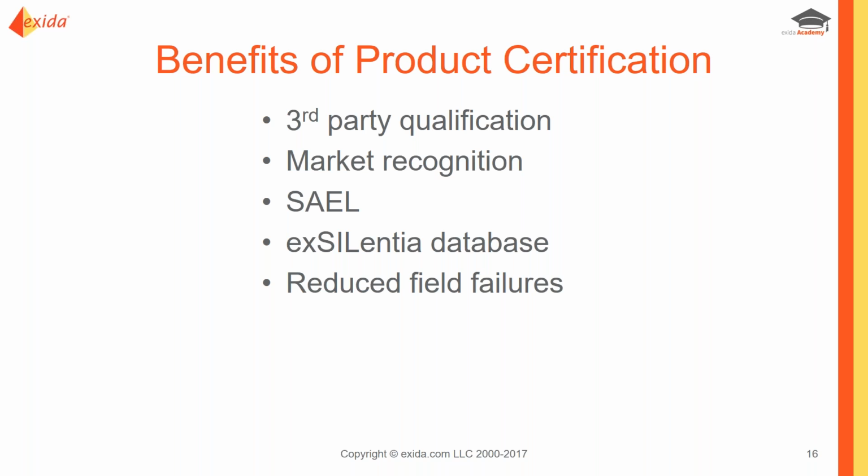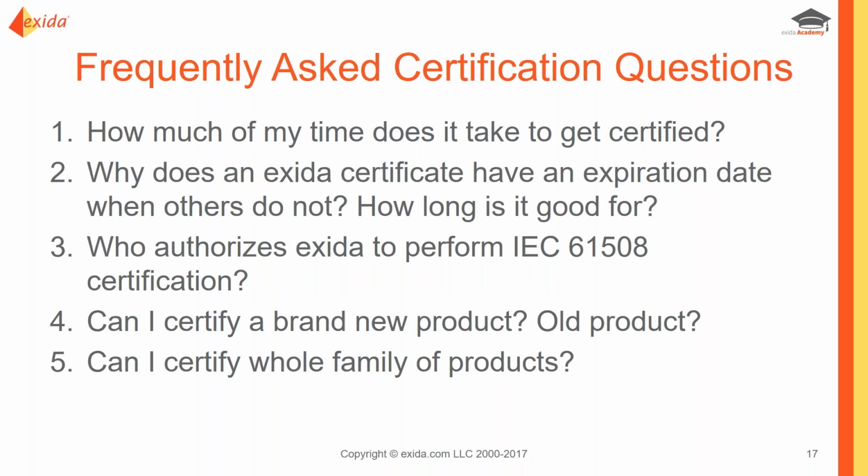And another great feature that many people don't think about is this Excellentia database. Anything that got certified will get dumped into this database. So now when people are building their systems, they can click on product X or product Y, and all the failure rates will populate automatically. And they can build systems and determine their SIL levels right then and there. And of course, by getting it certified, you can actually enjoy reduced failure rates and design flaws due to the fact of our analysis.